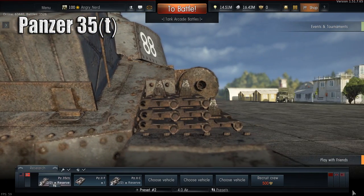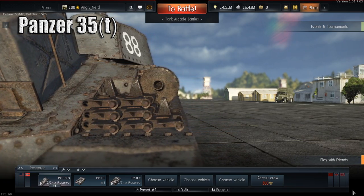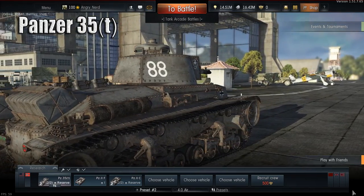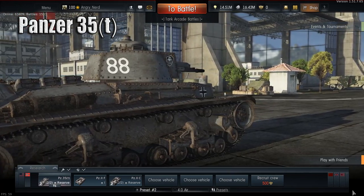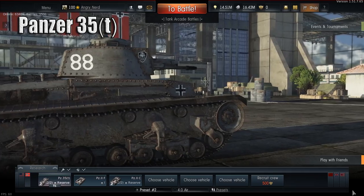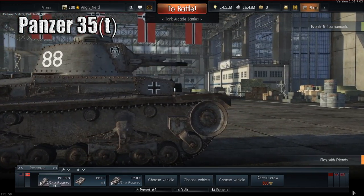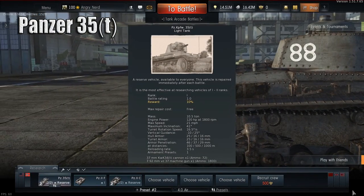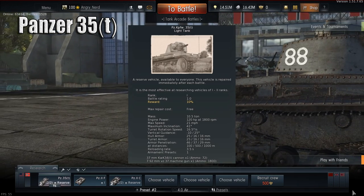This weakness, in addition to their thin armor and inadequate firepower, resulted in the 6th Panzer Division being re-equipped with German tanks upon its withdrawal from Russia in April of 1942. All the remaining Panzer 35Ts still in working condition in 1942 were sold to Romania.